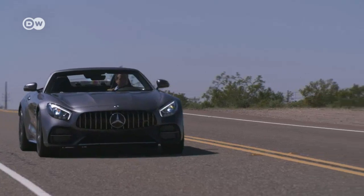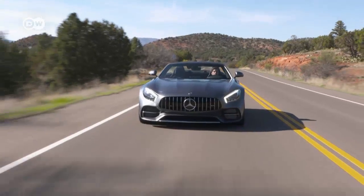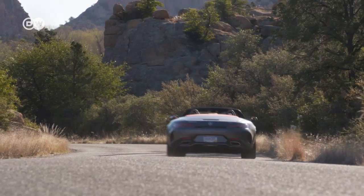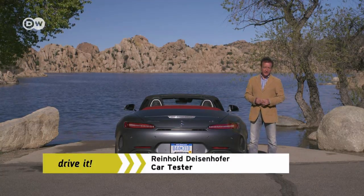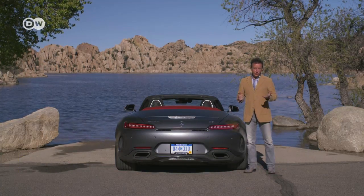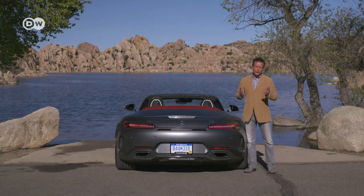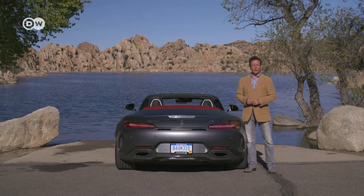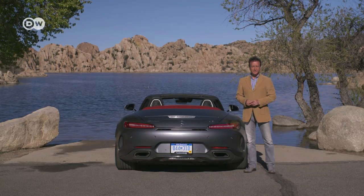In Germany, the Mercedes-AMG GT C Roadster comes with a hefty price tag of €160,000. Reinhold says the GT C Roadster is a challenge to carmaker Porsche. It costs €30,000 less than a 911 Turbo Cabriolet, is just as fast, more exclusive, and a beauty to behold. But with no rear seats, it has room for only the driver and one passenger. But unlike the Porsche, it does have a mighty V8 engine.